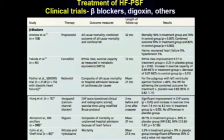Then if you look at other drugs like beta blockers, probably the best beta blocker clinical trial is called the SENIORS trial. These were elderly patients who were randomized to placebo versus nebivolol. Nebivolol is a carvedilol-like agent that also has nitric oxide release ability. It's a vasodilator that is very popular in Europe. It's been recently approved here for high blood pressure, not for heart failure. What's interesting is this included patients with both systolic and diastolic heart failure. Overall the clinical trial was positive, but that was due to the systolic component. When they looked at the diastolic part, it didn't really make any difference. And the others are all small trials; digoxin didn't show anything.